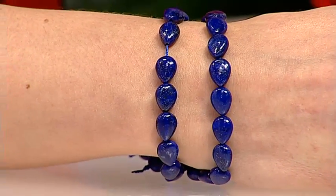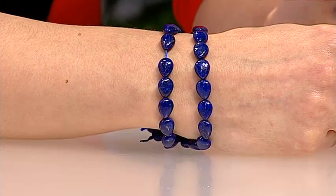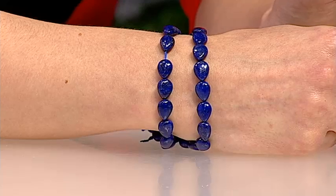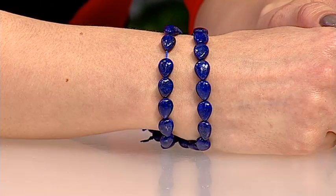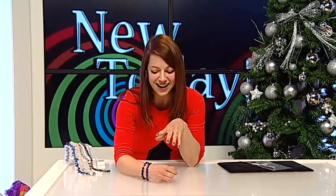120 carats of our lapis lazuli, and these are in drops. No, sorry, they're called pairs to be specific, and they are 10 times 8 mils. Brand new today. Lapis lazuli, massive favourite, not just for Natalia, but I know so many people at home. Let's bring you a price on this, and it's $6.95. Great value for your lapis lazuli.